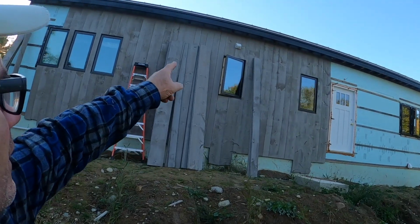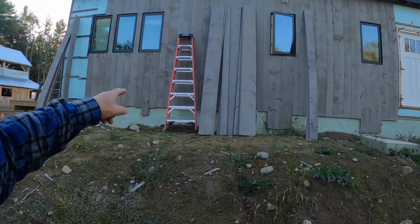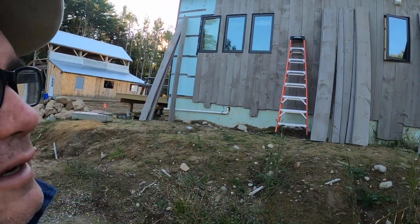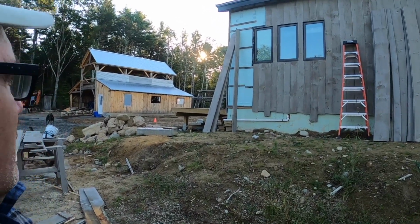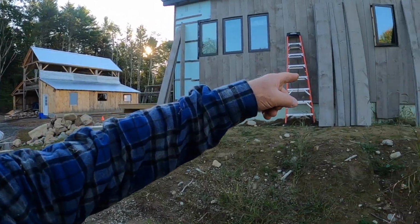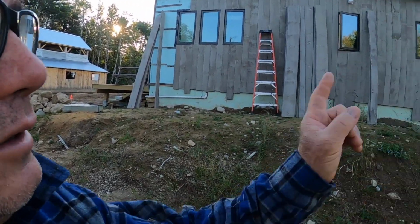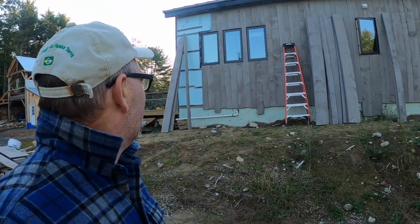I got the vent for the bathroom in, and all the siding up to that window, and yeah, looks pretty good. So this is what I've got for materials left, and I'm hoping to get the whole thing done, but hopefully my calculations are correct. All right, I'm going to get started.